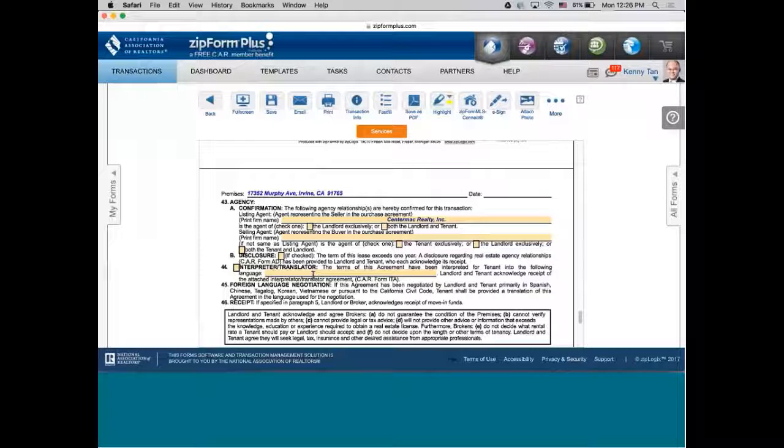Mandarin, Vietnamese, Korean, Spanish, I can't remember what the 5th one was. Huh? Tagalog, 5, yeah, 5. If it's any of these 5, then you're supposed to provide a translation of that lease to the tenant, okay?